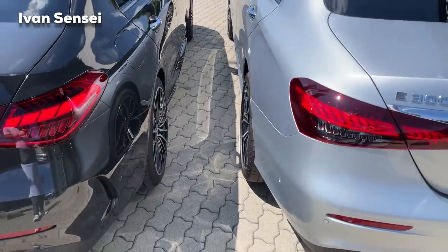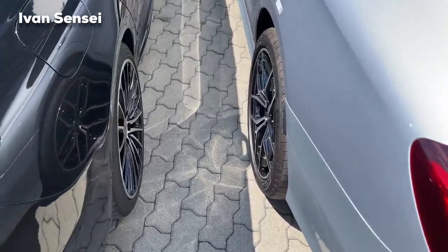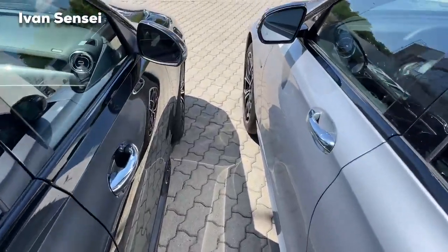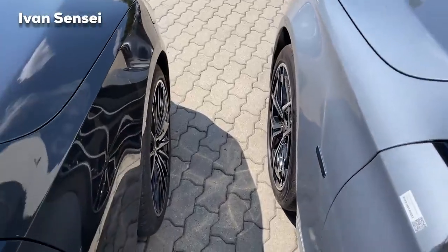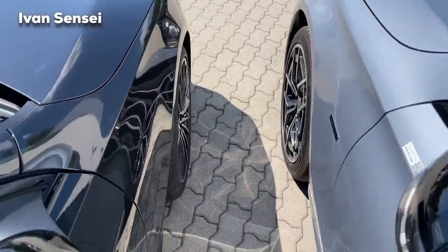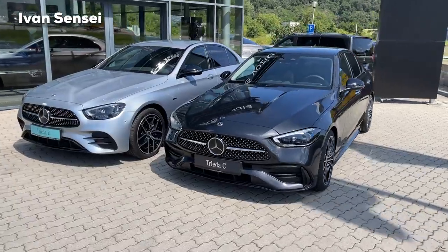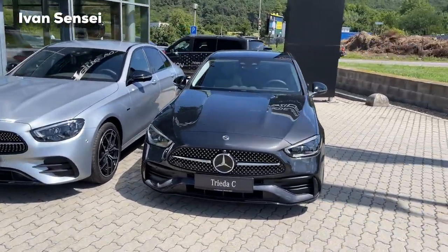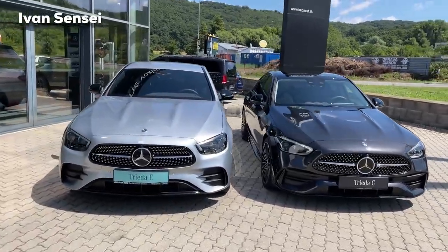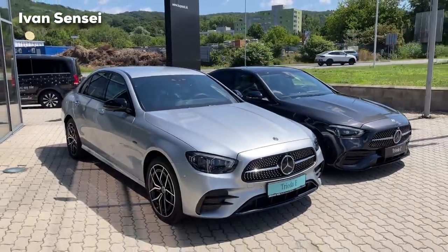So in terms of the wheelbase, the E-Class has a larger wheelbase, 74 millimeters or 3 inches larger. So here, if you go more forward, you can see the E-Class has a slightly larger wheelbase. The difference between the C-Class and E-Class is that the C-Class engine variants are all mild hybrid, and with the E-Class you have some plug-in hybrids and some mild hybrids, as well as the performance mild hybrid, the E53.